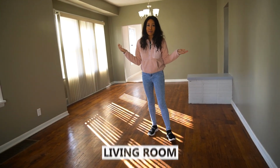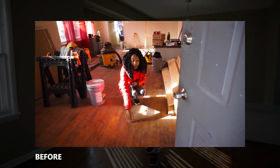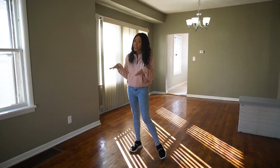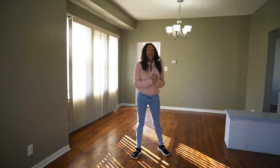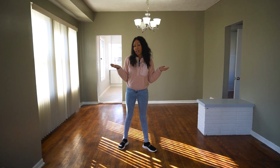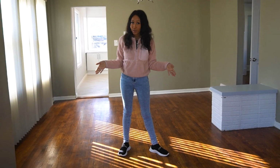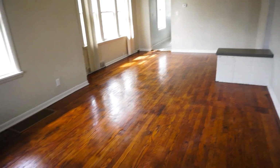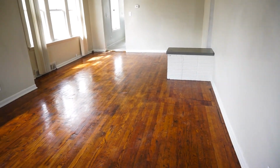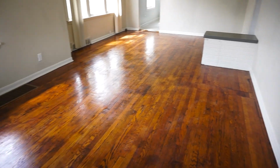This is the living room. I don't know if you remember how the floors were before. Sorry about the echo. There was a lot of stains because of the cat urine and pets. That's one thing you will have happen to you if you allow pets in your houses, is sometimes when you have natural wood floors, the urine can stain the floors. But I think the floors turned out really good. We sanded them down, we restained them, and we polyurethaned them.